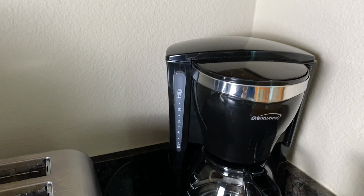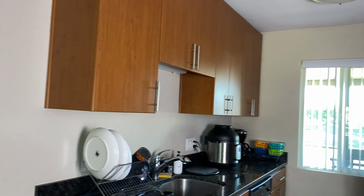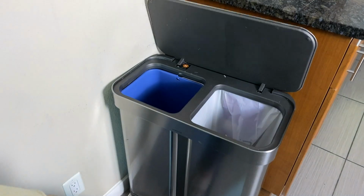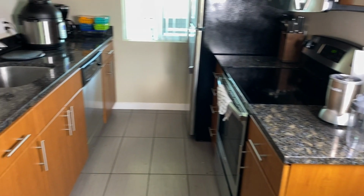The kitchen came with this Brentwood coffee maker, which is nice. However, I've never been much of a coffee drinker, so it just sits on the counter here collecting dust. We try our best to keep the counters decluttered to make food preparation just more efficient. Another one of my favorite pieces in this kitchen is the trash bin. It's clean, minimalistic, and matches the color of the kitchen's appliances, which is a perfect finishing touch to the kitchen.